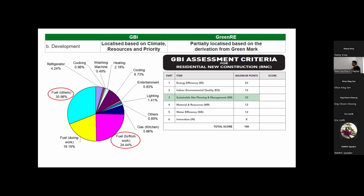That's a lot. Okay. So what GBI at that time looked at, well, we have to look at in totality, what is the issue of the energy. You consider household energy, household payment. Then petrol, the car usage is actually part of the tools, okay, which Green Mark, I didn't say Green RE, Green Mark at that time didn't consider because no need to consider.